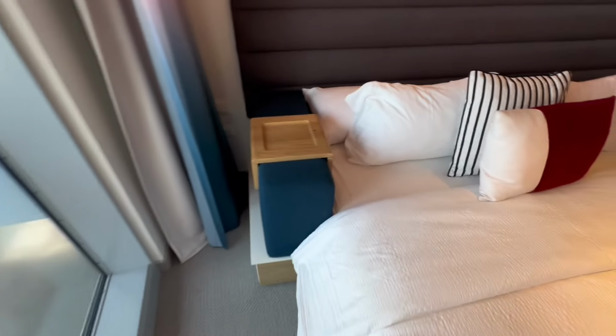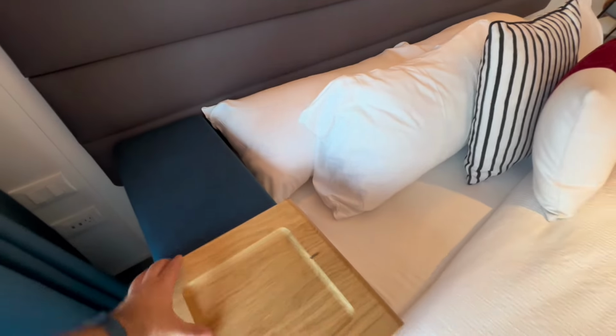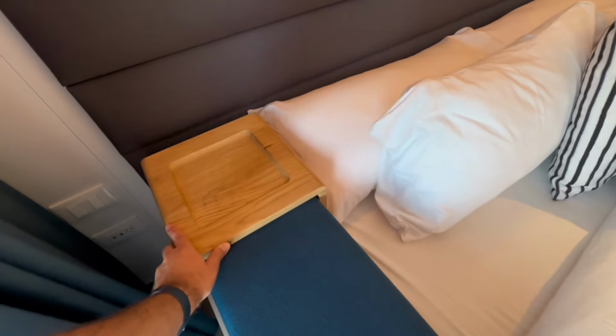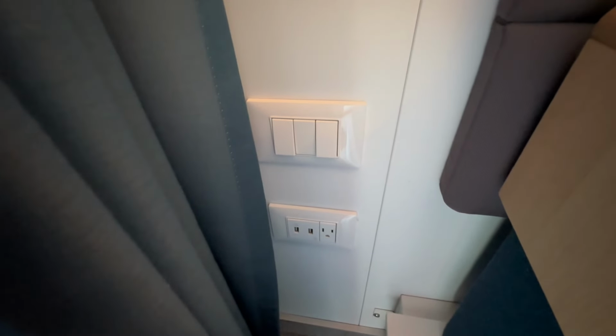So over here on the other side of the bed, we have our side table that is nice and easy to be able to use when you are needing it or not. You can put your items up there. We've got some more light switches down here, plus 2 more USB and a standard outlet. So this ship is definitely ready for you.